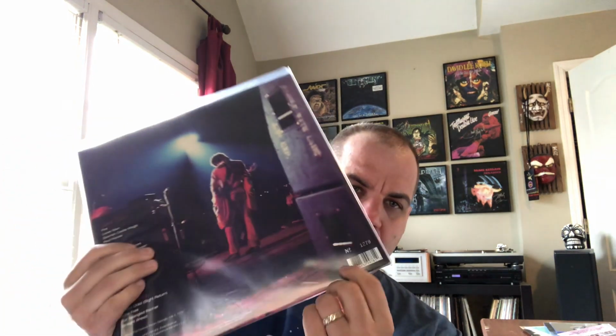But one is the Jimi Hendrix at the Atlanta Pop Festival. Freedom. This is actually the numbered edition, which means this was the Record Store Day release from, I believe it was 2015. Let me see if it's 2015 when this one came out, and it was $19.99. It's in mint condition, so I was really stoked to find this.